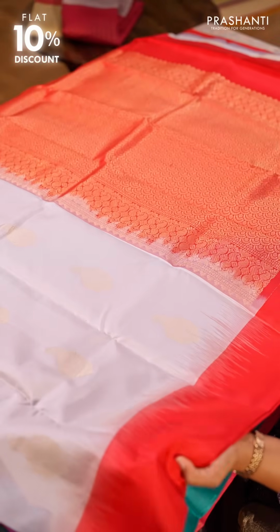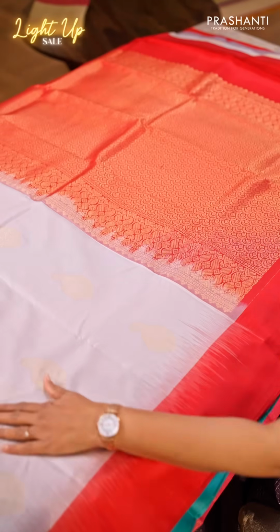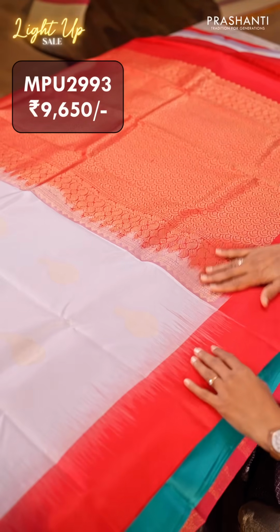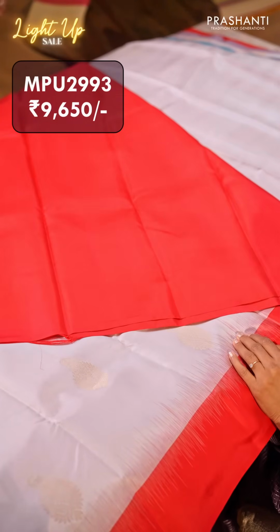Grey with tomato red, another lovely sari, simple and classy with paisley buttas that runs throughout the body with beautiful contrast block plain border, a rich contrast pallu, and this has got a matching blouse.